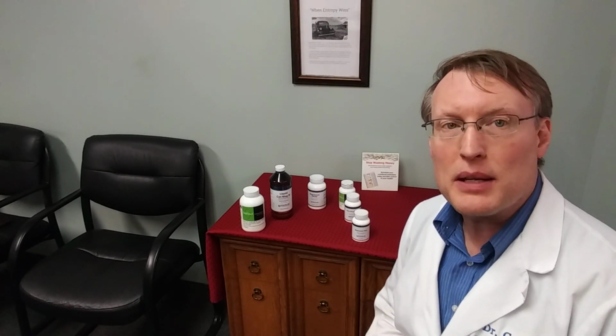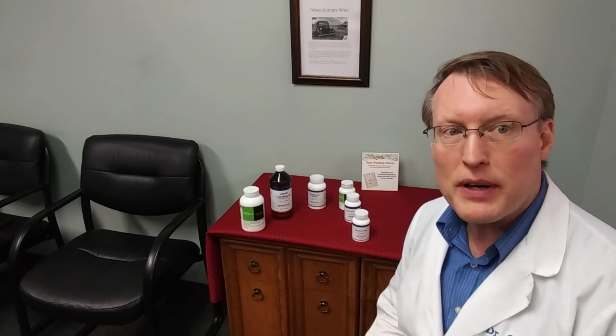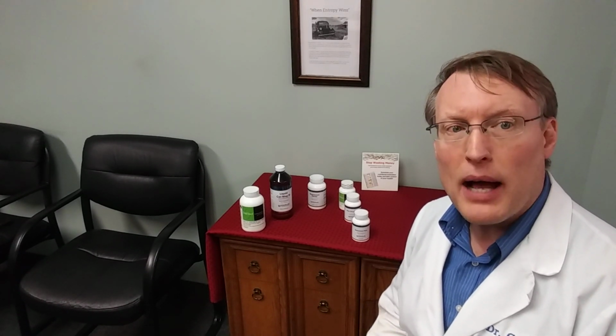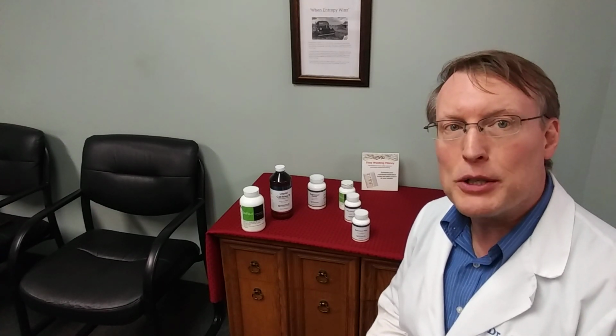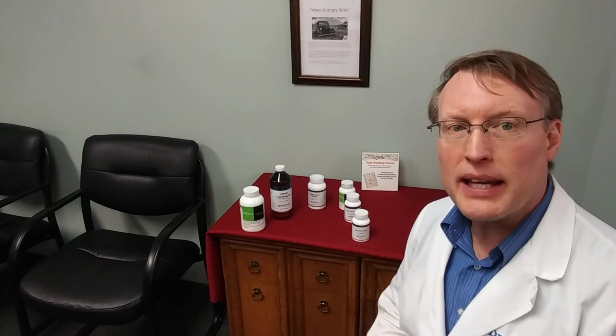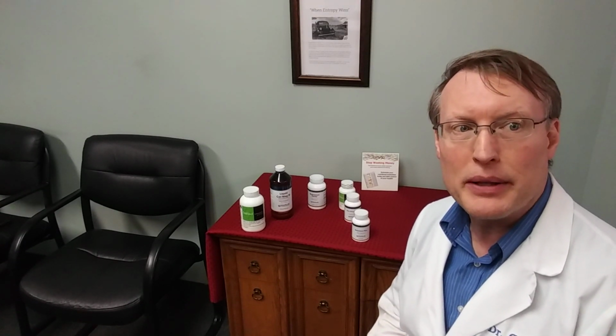Calcium does many things in the body. It often works in conjunction with magnesium and phosphorus. It helps bone health, teeth, nerve function. It's important in energy and hormone signaling. It's important in blood clotting and membrane permeability.